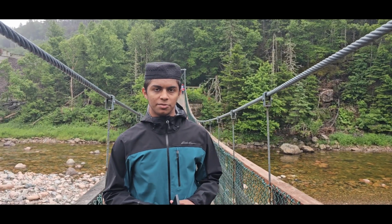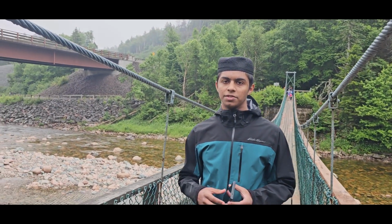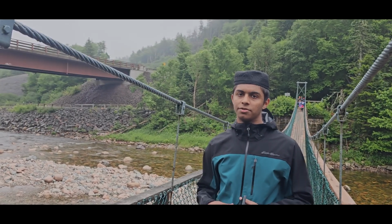I'm now standing on the suspension footbridge over Big Salmon River. The views, the bridge, it's all amazing. And we actually just left the visitor center and parked our car down near the river.